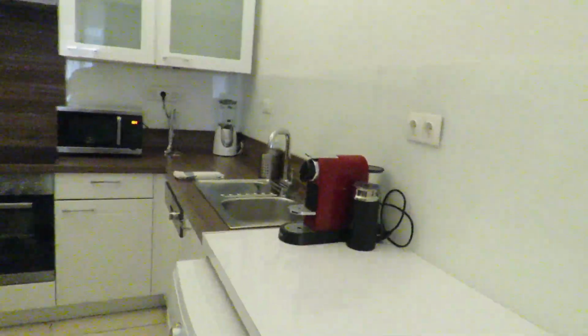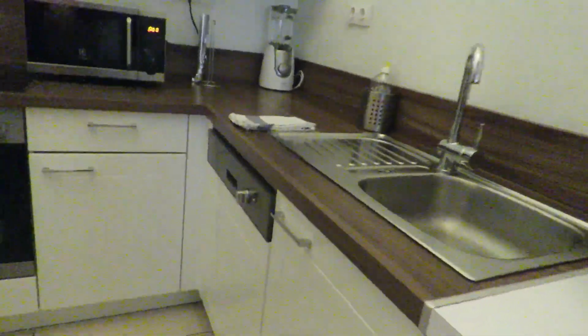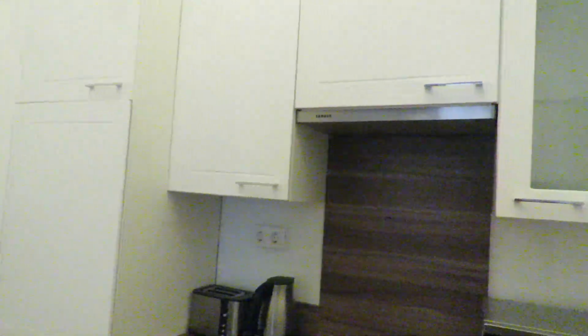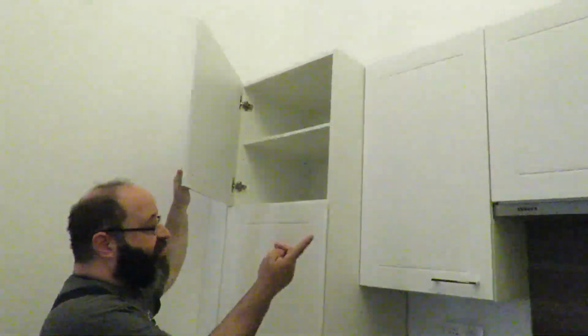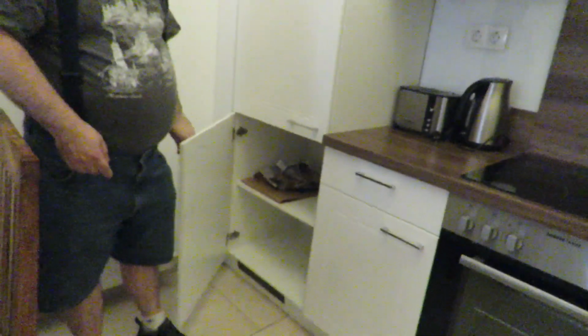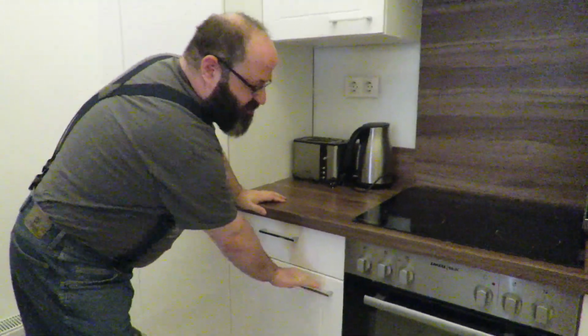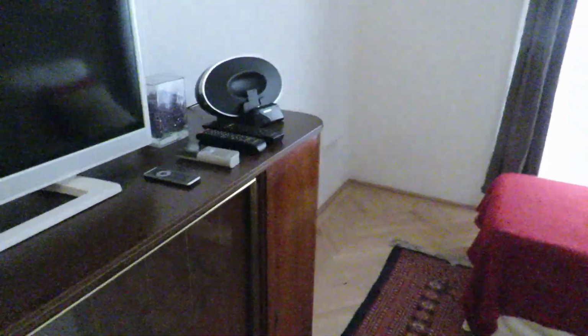And here's the kitchen. Notice how quiet the laundry machine is. And the dishwasher, microwave, oven, stove. And there's plenty of utensils, plates and the fridge. Lots of cabinet space. Actually, that's not the freezer. Oh, surprise. So there's no freezer, which is unfortunate. That's okay. Sometimes you don't need everything. They have Wi-Fi, TV. And it's a really beautiful space.